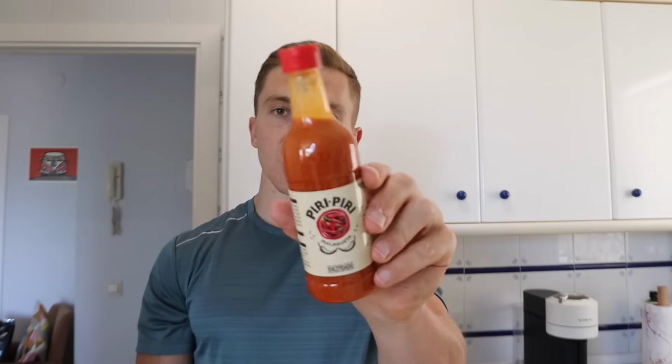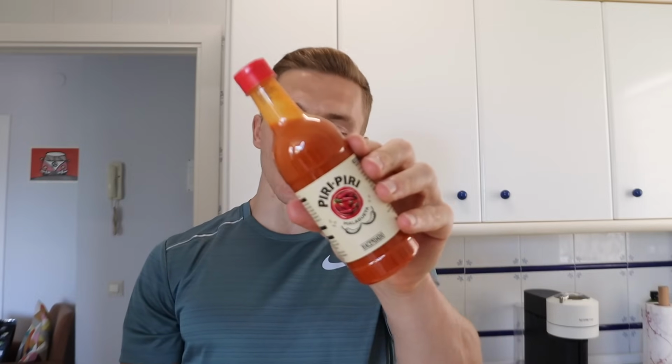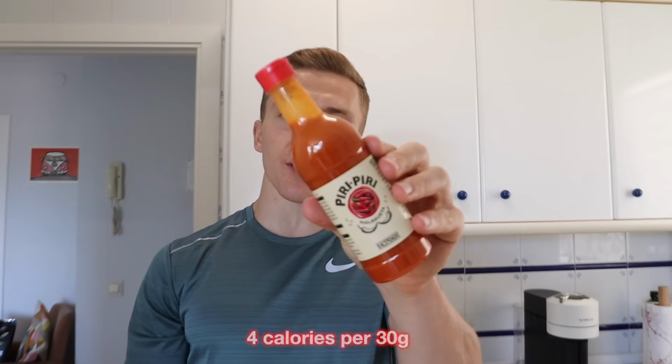Number 4 is this peri-peri. How do you say peri-peri? Number 4 is this peri-peri sauce, only 4 calories per 30 grams. And most hot sauces are calorie friendly, so the likes of your sriracha and your Frank's hot sauce are going to be in and around the same.